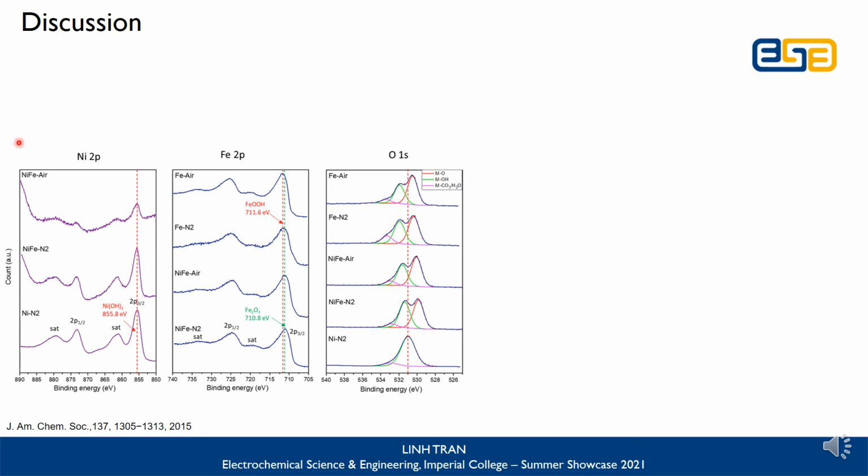Now we compare the XPS of the three nickel-based samples, and surprisingly, we see that the amount of nickel in the control sample nickel, iron, air is the lowest among all the nickel-based samples, and that hints the nickel-iron ratio on the surface plays a key role in dictating catalytic activity.